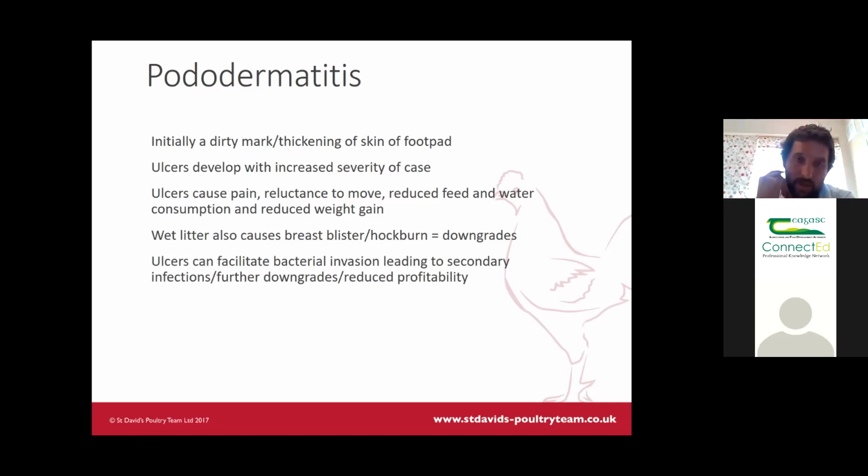And ulcers cause pain, reluctance to move, reduced feed and water consumption, reduced weight gain. So as I said, with all welfare issues, they do impact on performance. Podo is the same. So it's not just a thing to keep the department off your back, you want performance. And ulcers can facilitate more bacterial invasion, leading to further infections, downgrades, reduced profitability. So really, it's a very big issue. It's not just an issue on paper. It's costing you money every day to have this problem.